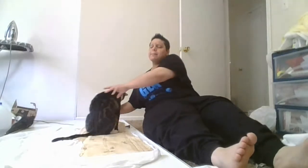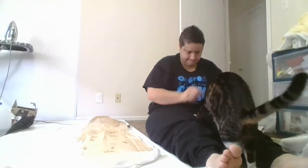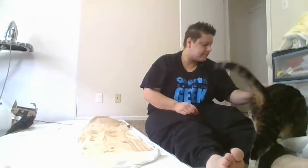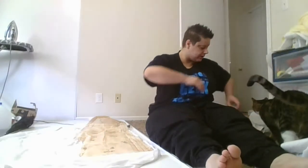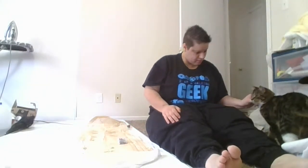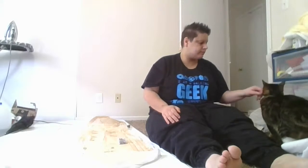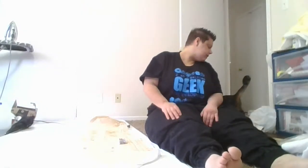Dude, you cannot sit on it. I know you want the snuggles, but you cannot sit on my pattern. You can lay down right here, that's fine, but not on the pattern. He is a little sweetheart when he wants to be. He's also just a little shit. You're a little shit.